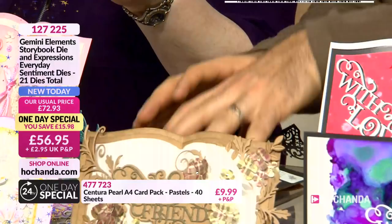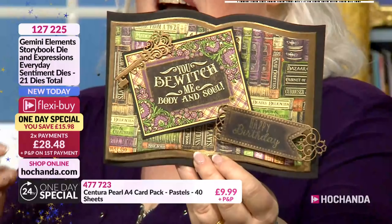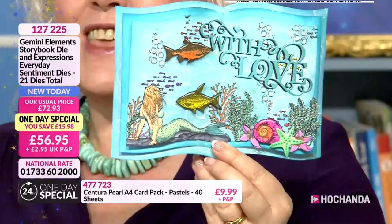One hand. But look at this one as well. Isn't this gorgeous? Imagine if you've got your Graphic 45 papers at home, absolutely gorgeous. The key, by the way, and the tag you are getting in there as well. But we go from this, which might suit one member of the family, but maybe they like things like this. Oh, doesn't this look great? The with love just works so beautifully.